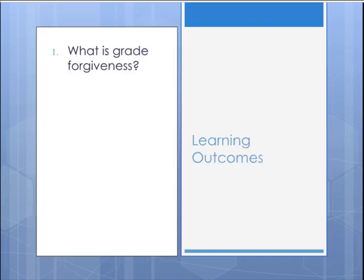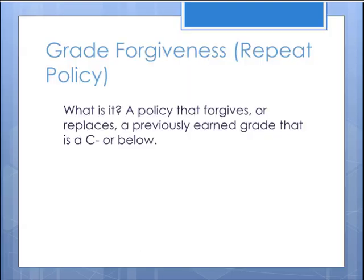In this video, you will learn the fastest way to get off probation, which is why I will talk about grade forgiveness. So what is grade forgiveness? Grade forgiveness is a policy that forgives or replaces a grade of C- and below with a passing grade. There are conditions to this policy, which I will go over in a moment.